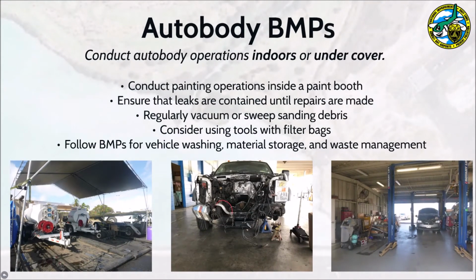This next category of BMPs is specifically for autobody shops. There are many potential contaminants associated with autobody work, such as sanding dust, paint, VOCs, etc. Therefore, the first BMP is to ensure that these activities are conducted indoors or undercover so that these potential pollutants are not impacting the stormwater runoff.